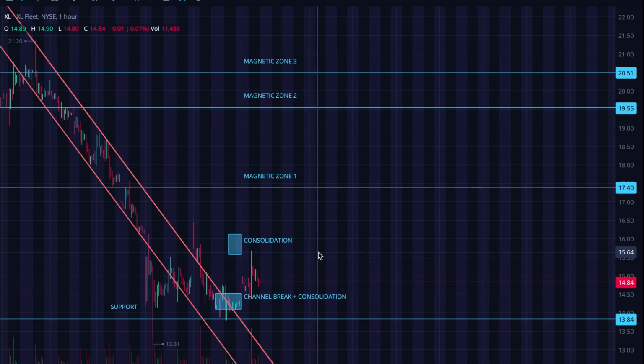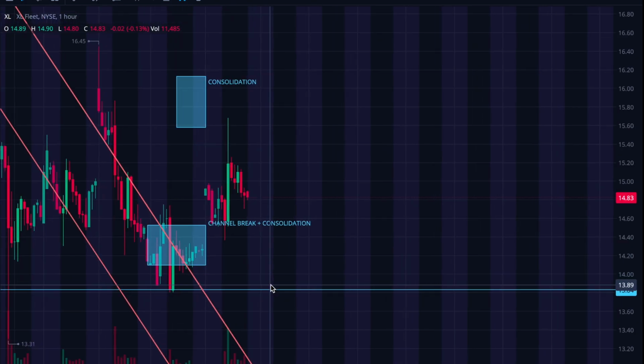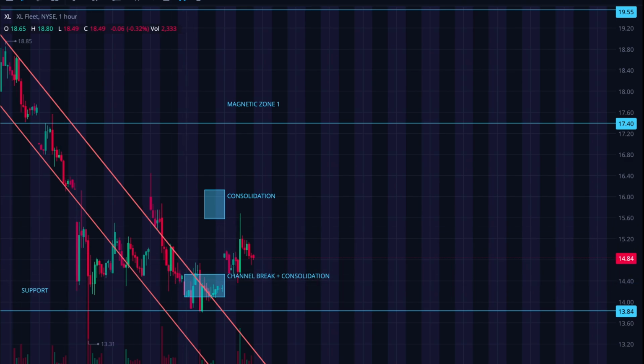So I think we're hopefully going to get ourselves into the 15 to 16 range, consolidate there for a little bit, and then be drawn pretty quickly to 1740, establish that as support, and then we'll have a nice bump up to 1955, establish that, and then we can get ourselves back into the 20s. So still looking good with XL there. It could have had a more tremendous day, but that's okay. Every day can't be gangbusters.